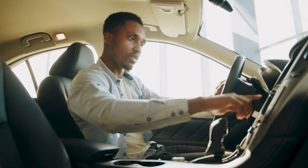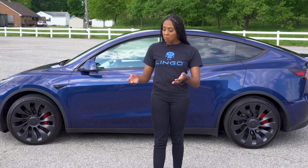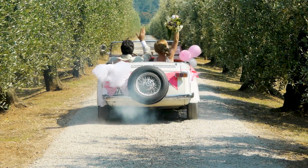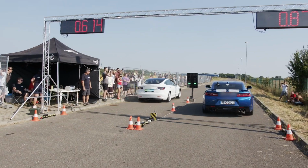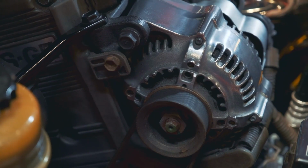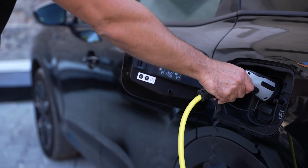Most of us have been in a car at one time or another. But how about a self-driving car? For over a century, cars have been taking people from point A to point B as comfortably and safely as possible. The electronics used in early cars look primitive when compared with cars today.